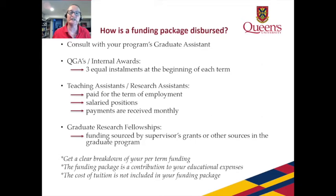Ultimately, you need to get a clear breakdown of your term's funding. It will help you balance your income with your expenses for that term, for example, your tuition cost, your rent cost, your cost of living. So ask the question, how much can I expect to get in each term, not just how much each year.